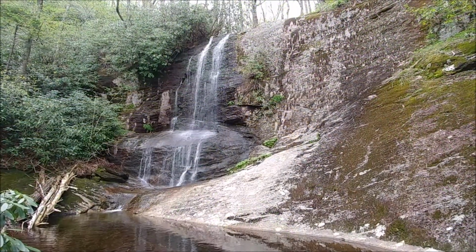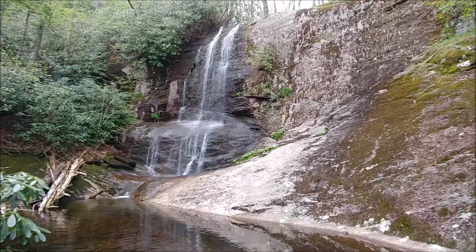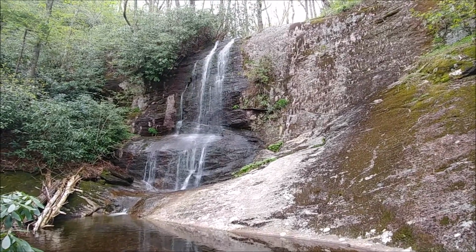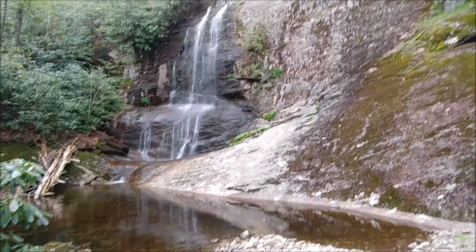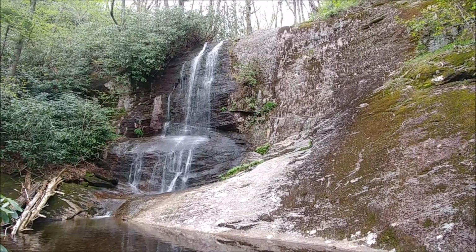Going back, I may avoid that stretch completely because of the dogs. That's a broken leg waiting to happen. Yeah, that was tough. Sketchy. If we end up over here, I might just try to go straight through there. This is an awesome 25, 30 foot unnamed waterfall on the South Prong of Middle Creek.